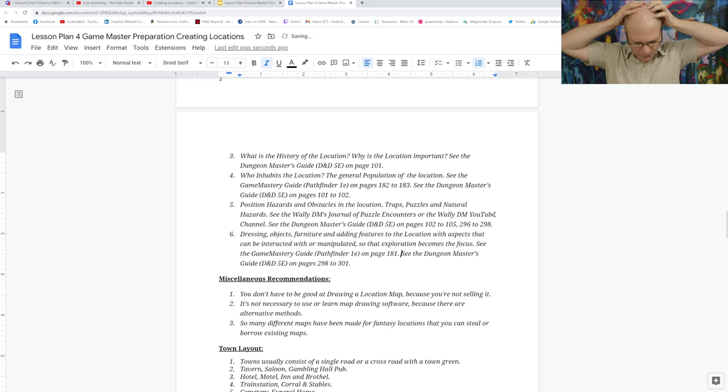Dressing. I don't think Wally does dressing. I don't think the Game Master's Book of Random Encounters is set up that way to do dressing, if I remember right. I could be wrong. Maybe in the back it does. I'll just check.